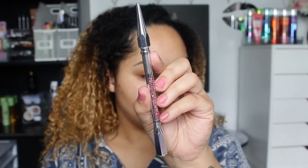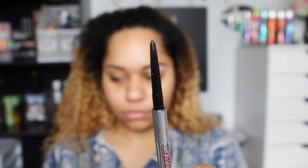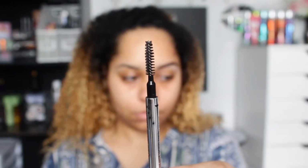Okay, and next, this is my favorite brow product. This is the Precisely My Brow Pencil from Benefit. I can go from shade 3.5 all the way up to 6, because of my hair color, and I can get away with all of those shades. They're very universal. My number 1 shade is 4 or 4.5. Those are like my natural hair color. I'm using one that's a little bit warmer and lighter today. We're gonna be using the Precisely My Brow in the shade 4 today. I'm almost out of this one, so I had to pull another one out of my collection.